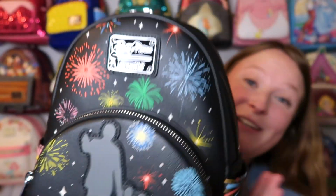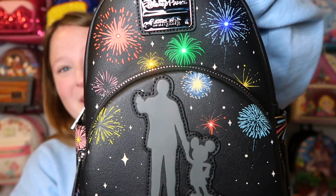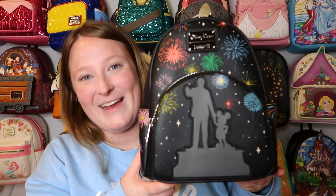And guys, what's really cool about this bag is it does glow in the dark, but if I can find it, it also lights up, which is super, super cute. So it does glow and it does light up, which I am so happy Loungefly decided to bring together, because I've been waiting for a bag that glows in the dark and lights up. I love this bag.